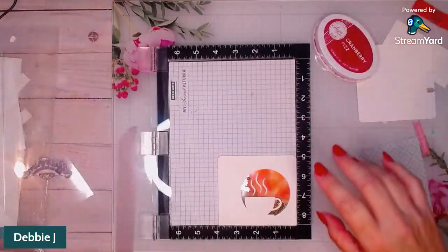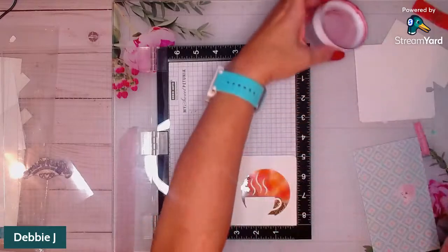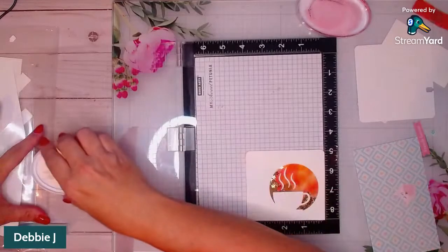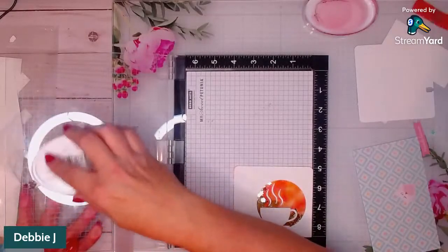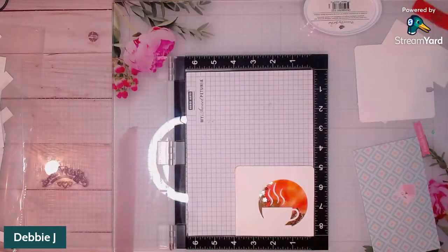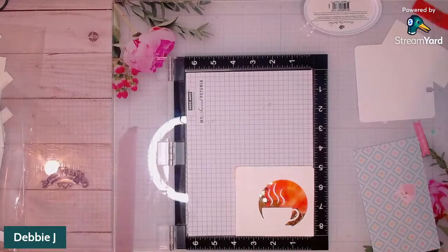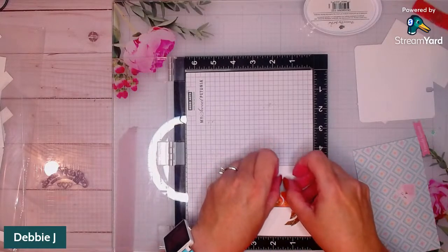But I want to kind of pull them together. Plus, if I have any of the pinks and stuff. Yes, it's going on there. Can't really see it because that stamp is a little dirty. Okay. And now just clean off the little hearts and then add a piece of washi tape just to make sure it doesn't get anywhere that's not supposed to.